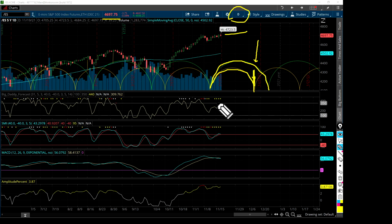Also, be mindful that we've got a pretty good distance here between the bottom of the daily candlestick and the 50-day moving average. Okay, so it's fairly elevated here, 3.87% on the amplitude percent indicator. You can see recently here was red. Now it's turned back to yellow. Still pretty elevated.